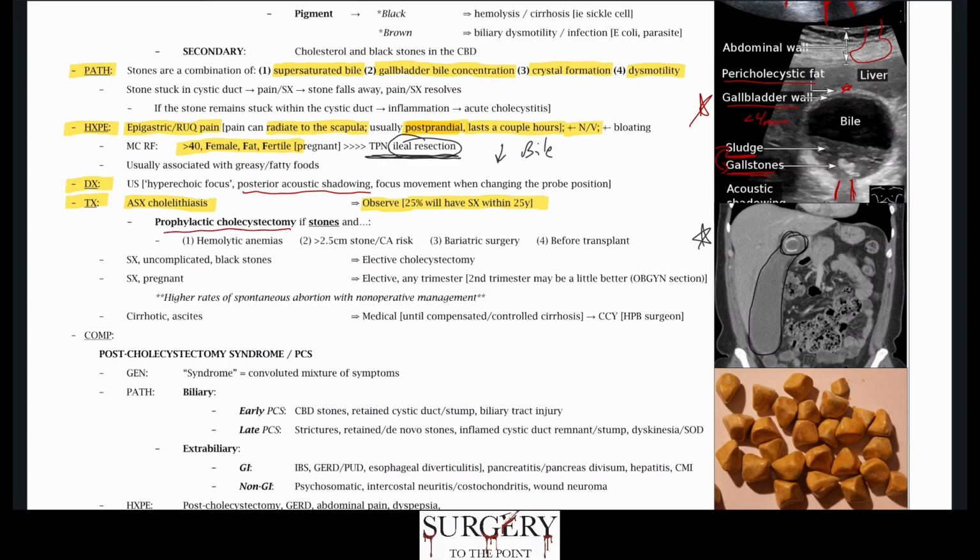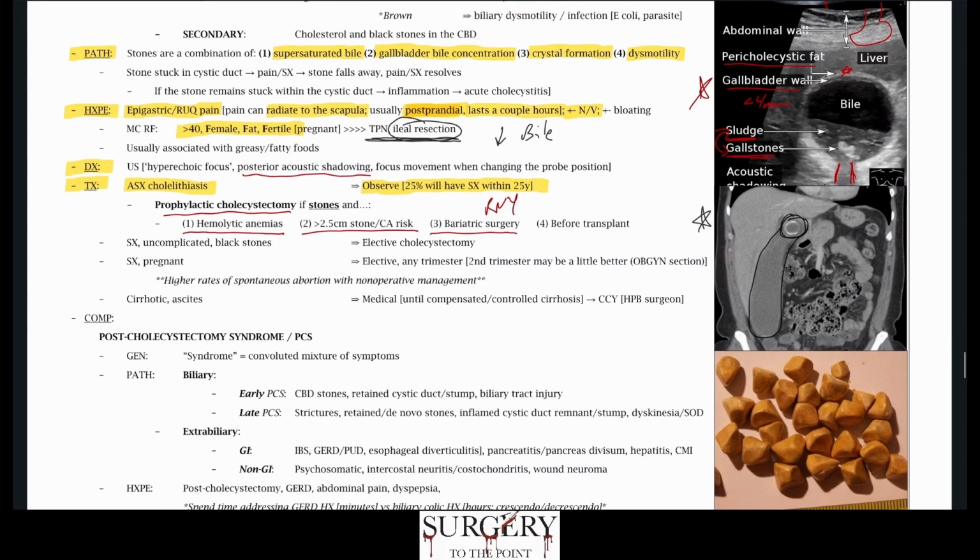Well, possibly. If you have a patient that has sickle cell, and maybe they've had an attack in the past, or another hemolytic anemia, you should consider a prophylactic cholecystectomy if they have stones and the hemolytic anemia. You should also consider it with a large stone or an increased cancer risk, as well as bariatric surgery history, such as a Roux-en-Y gastric bypass. If the patient has symptomatic, uncomplicated cholelithiasis, the treatment would be an elective cholecystectomy.